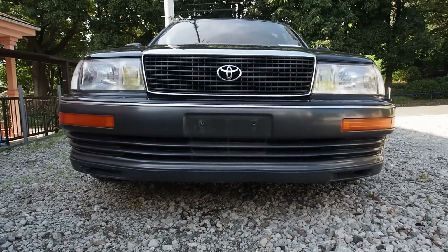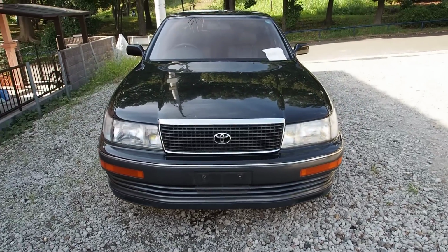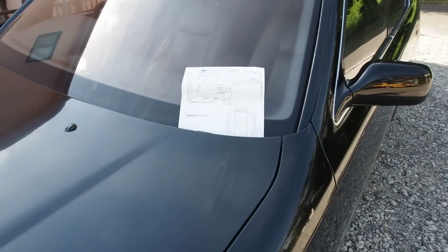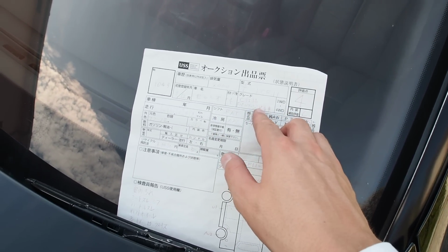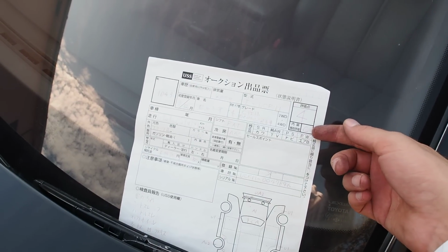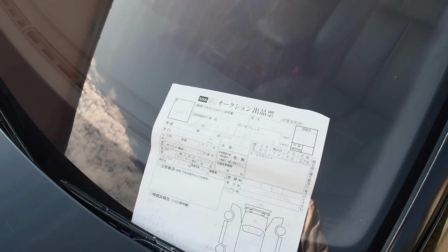Okay, I'm going to go over the body section of the auction sheet now and show you what damages the car came with. And so let's see what we got here. This is a 1991 Celsior C Specifications F package. It's got the 4-liter V8. This is an auction grade 4 with an interior C. I think they're being pretty hard on the interior. I would probably call this a B.